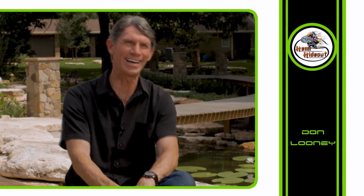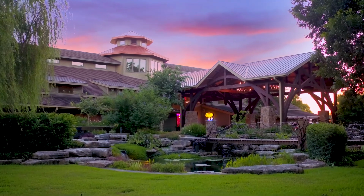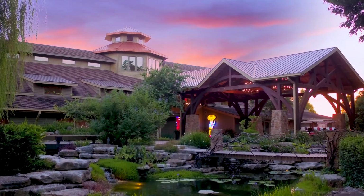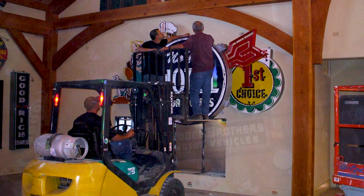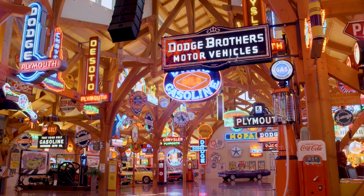Don Looney, out of San Diego, California, is a landscape and building architect, one of the best in the country in my opinion. He helped us finish out the Hemi Hideout, and if you walk around the building, you'll see that his capabilities in landscape design are second to none. Also, maybe 30 other people helped put this project together, friends that helped haul signs, hang the signs, just threw their 2 cents worth in, really helped finish this building off and made it what it is today.